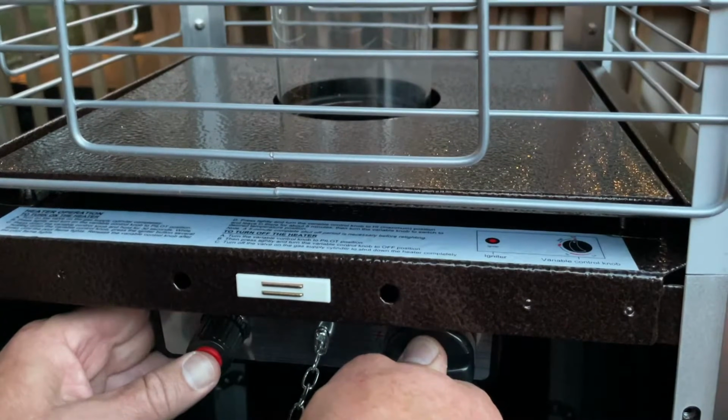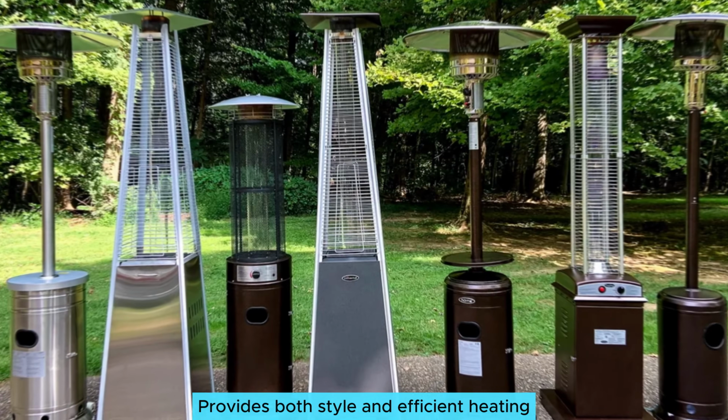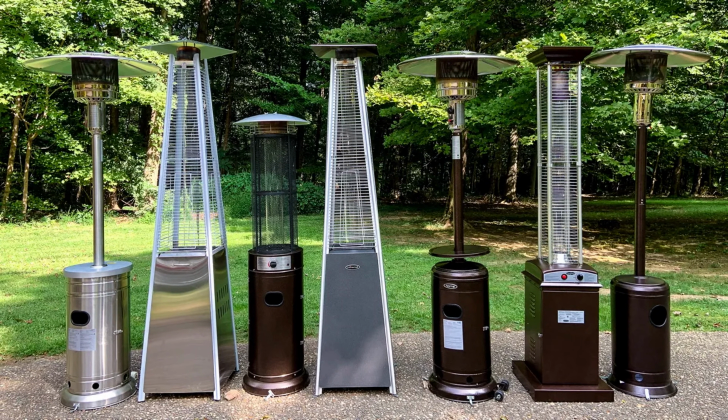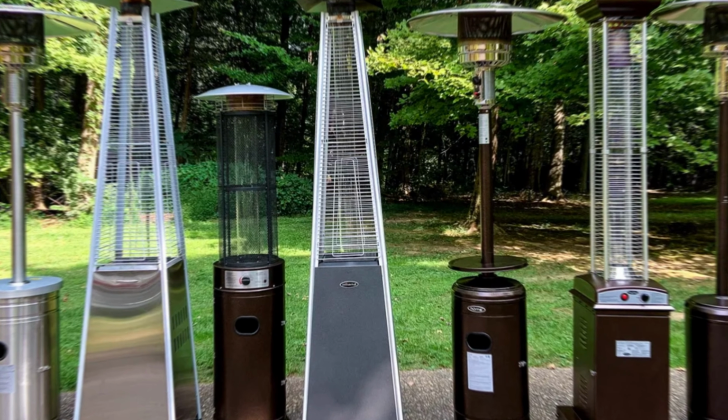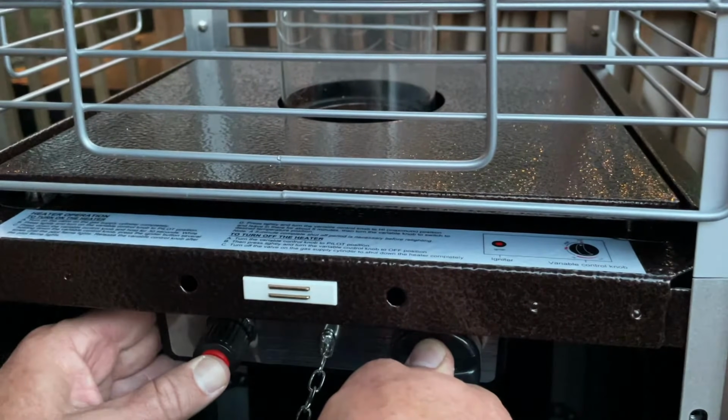Despite a couple of minor hurdles, Hiland HLDS01 GTCB provides both style and efficient heating. What truly sets this patio heater apart is its stunning design paired with impressive performance. Ready to elevate your outdoor space? Explore the Hiland HLDS01 GTCB and enjoy your patio any time of year.